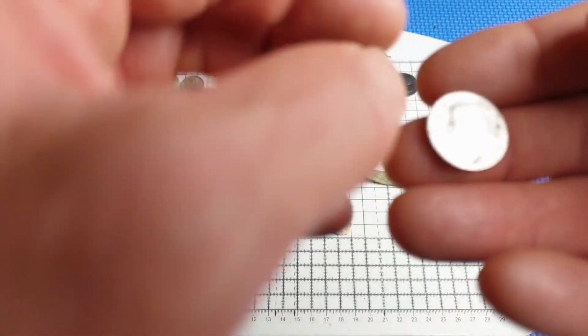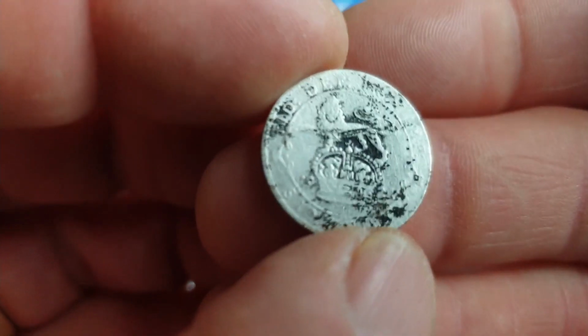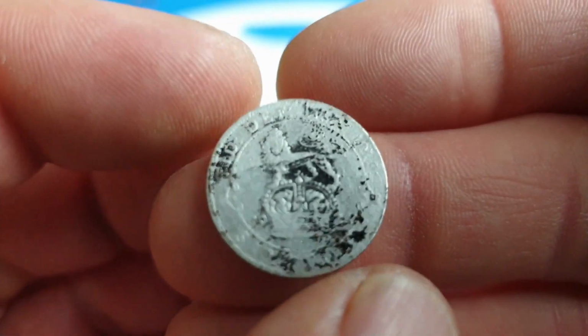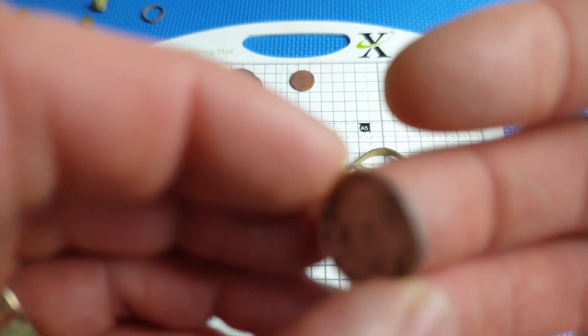George V, sixpence. Unfortunately, the date isn't complete. I can make out a 1 and a 9 to the left hand side and a 2 on the right hand side, and the other date's gone. So it's certainly 1920s, so more than likely just 50% silver, that one.